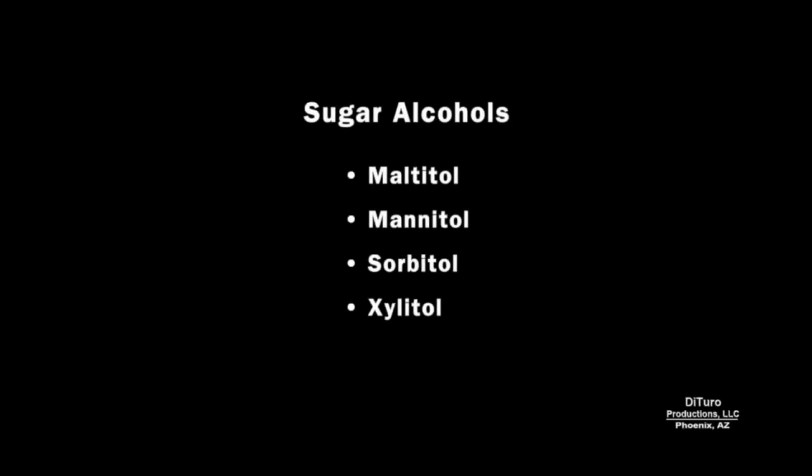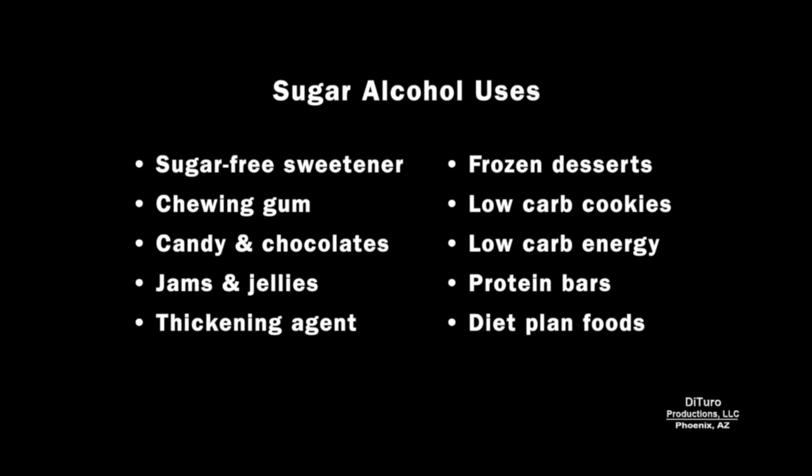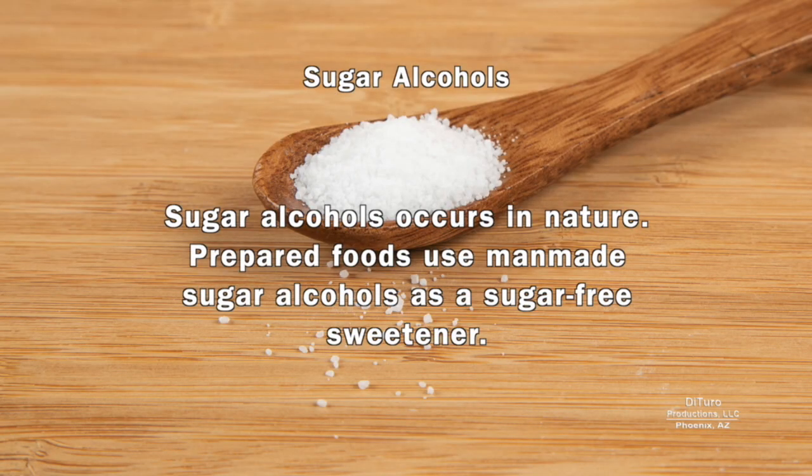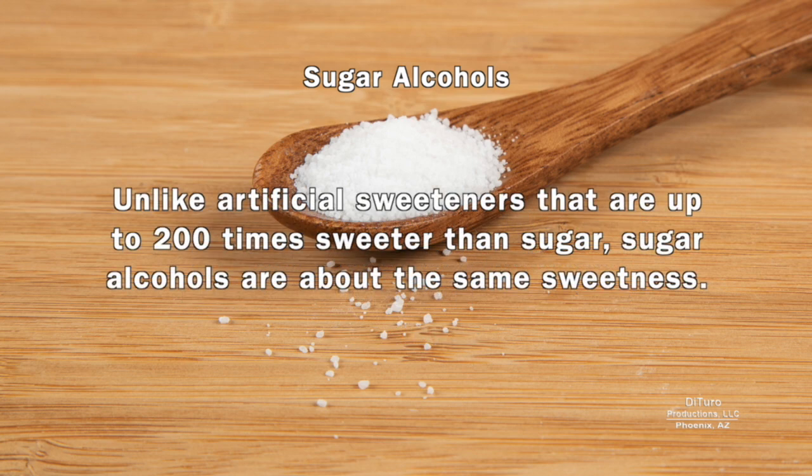Sugar alcohols are sugar-free sweeteners. The most commonly used are maltitol, mannitol, sorbitol, and xylitol. They're added to a wide variety of foods and beverages, especially low-carb diet foods. Sugar alcohols occur in nature. Prepared foods use man-made sugar alcohols as a sugar-free sweetener. Unlike artificial sweeteners that are up to 200 times sweeter than sugar, sugar alcohols are about the same sweetness.